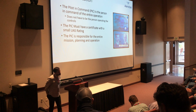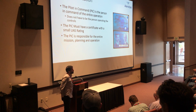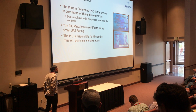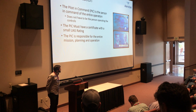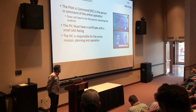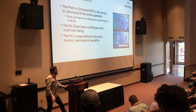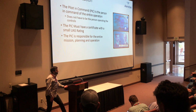The PIC can't show up and hit go on someone else's mission plan. That does not qualify unless they have reviewed the mission plan and they know what they're actually doing. They are responsible; basically, the buck stops with the pilot in command. It's a big part of the FAA's responsibility that they know this is the person. If you're the one with the Part 107 license and you're the pilot in command, it's your neck on the line if something goes wrong.